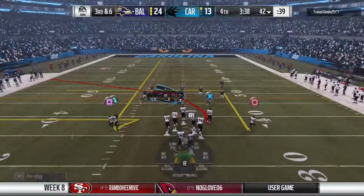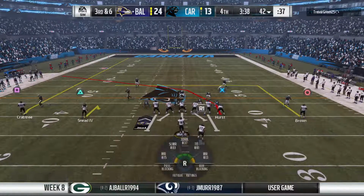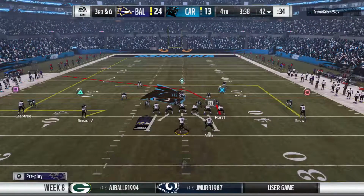The Ravens on third down. They've struggled to the tune of 2 for 8 so far. This will be 3rd and 6. No, check. Patriot!